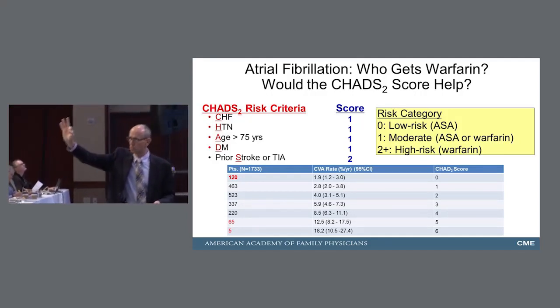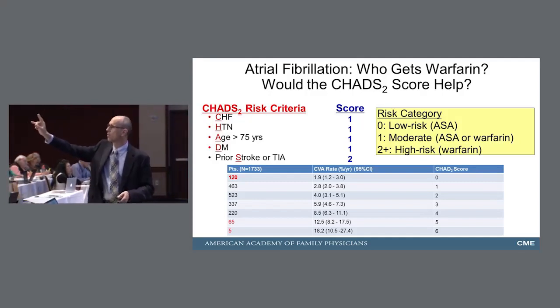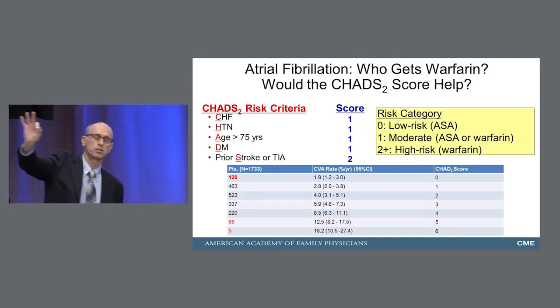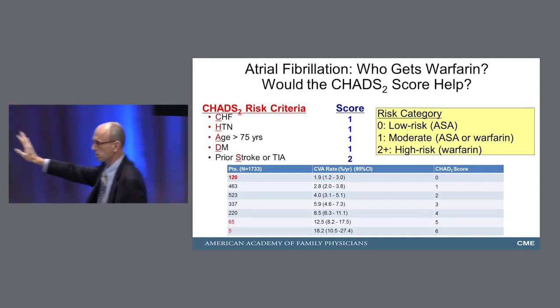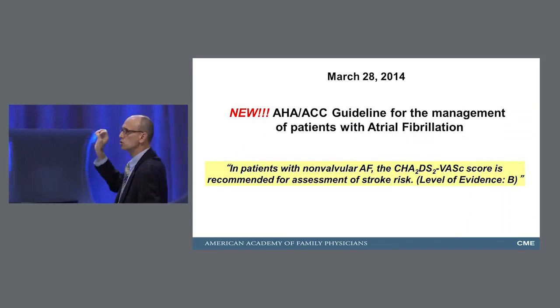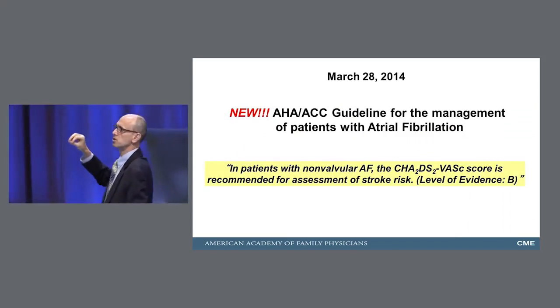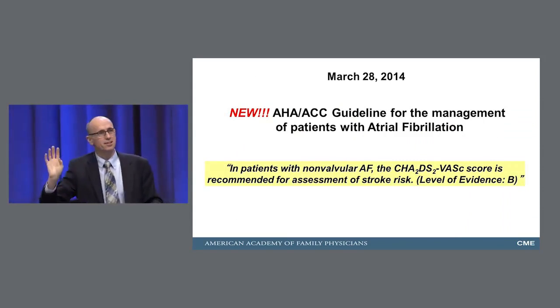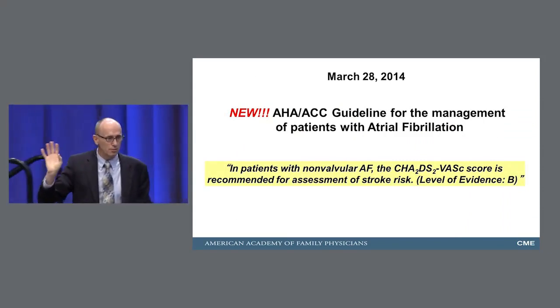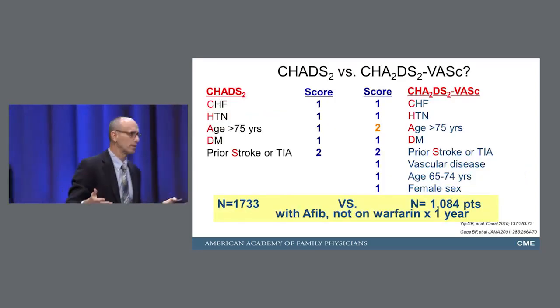If it's 0 points, you have the option to put the patient on aspirin. 1 point, aspirin or anticoagulation. 2 points or more, anticoagulation. Now, to make things a little, not more confusing, but you should be aware, ACC, American Heart Association, 2 years ago said, CHADS-2 is nice, but we really like the CHA2DS2-VASc score. What's that? Well, it's just more points.